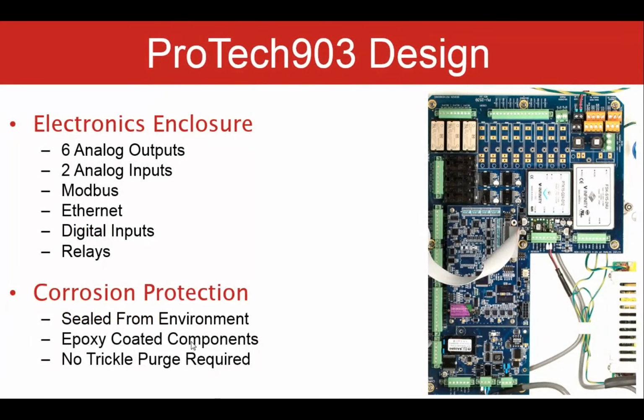The electronics itself, on the right-hand side is a picture of the main board. In terms of customer connectivity, we have 6 analog outputs available. There are 2 analog inputs available. Modbus through serial, Modbus TCP/IP is available. There are up to 8 discrete inputs that can be used for remote control, and then up to 6 relay outputs that can be used for alarm enunciation. All of the electronics are epoxy coated for use in harsh environments.